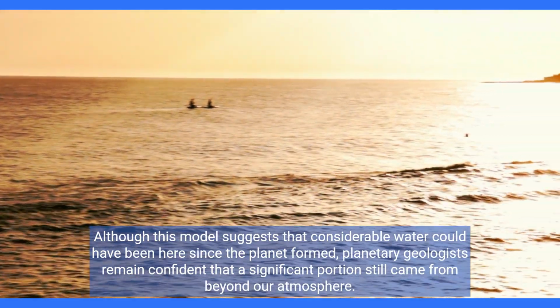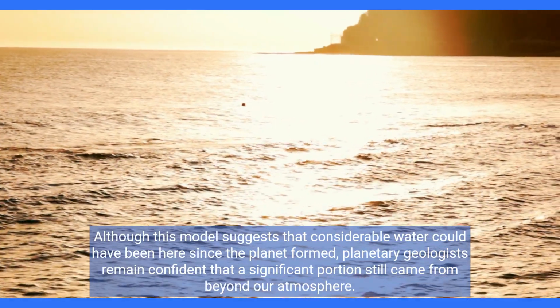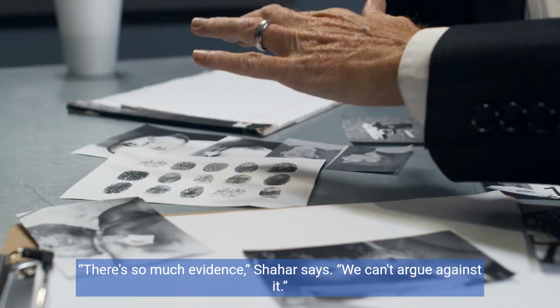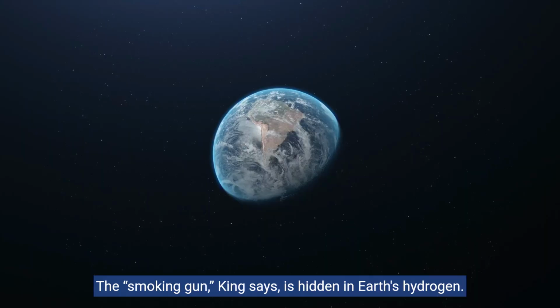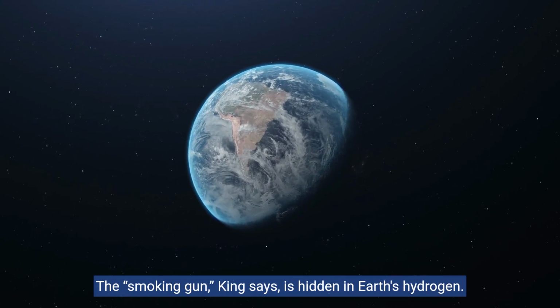Although this model suggests that considerable water could have been here since the planet formed, planetary geologists remain confident that a significant portion still came from beyond our atmosphere. "There's so much evidence," Shahar says. "We can't argue against it." The smoking gun, King says, is hidden in Earth's hydrogen.